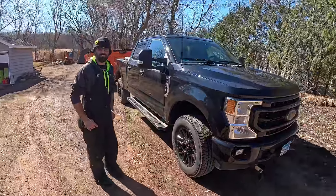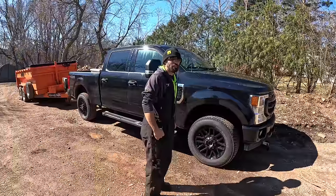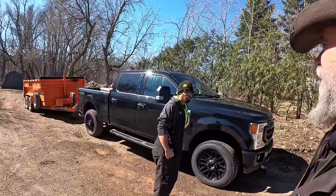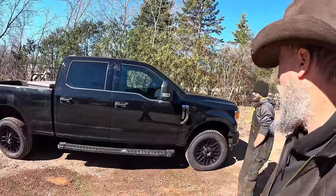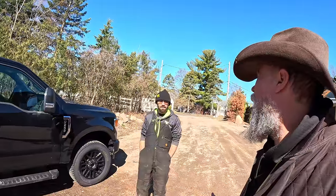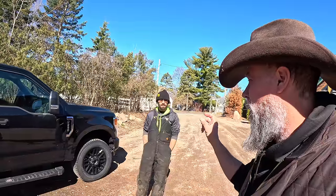When you get into actual really deep stuff, you actually have to lock her in four low in order to get this thing to actually move. I've never had to lock my Ram in four low for plowing ever. And I'm not saying I wouldn't buy another Ram. No, I'm not going to buy a Ram just because the Ram has a lot of small electrical issues.